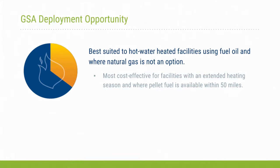So most of these facilities are going to be economical in colder climates and more remote areas. They're best in areas like Alaska. They've often worked and been utilized in the rural Northeast and other places like that. So we're looking at cold climates and remote areas where natural gas is not available as the primary concern.